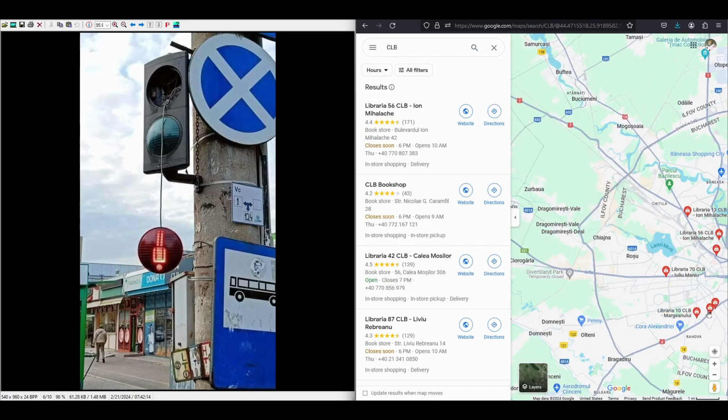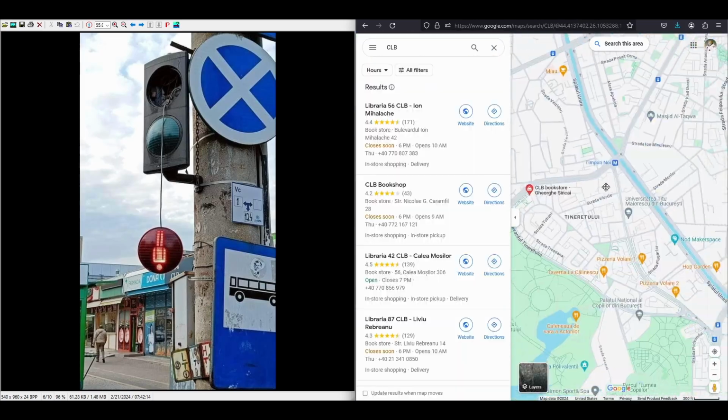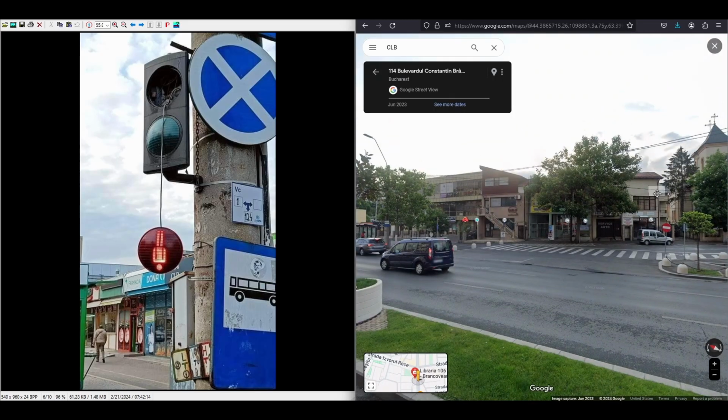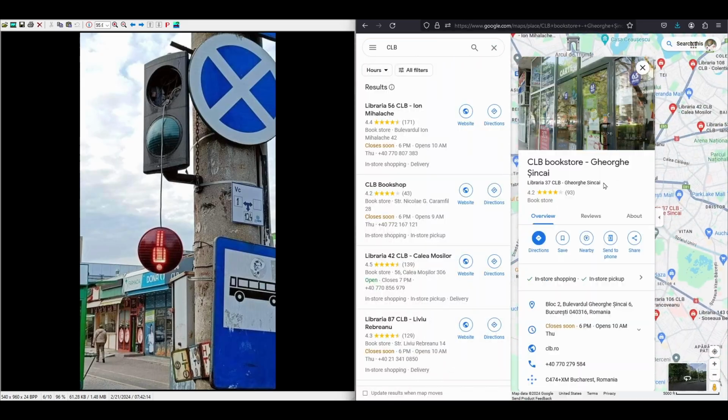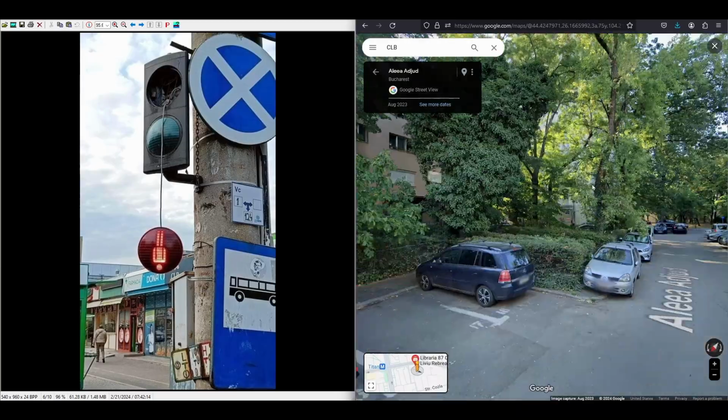Now I'm looking for the library and the pharmacy. Just the library. I did look through almost all of the libraries as well. Just a ton of time spent doing this. I mean, we're going to get there eventually. I know we will.